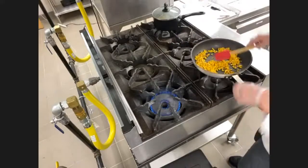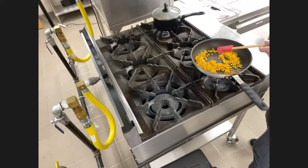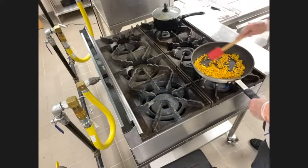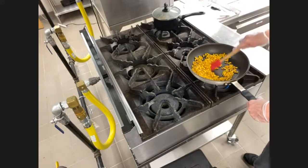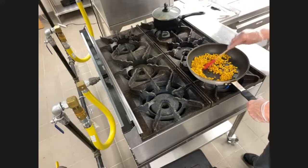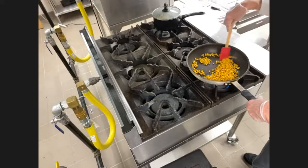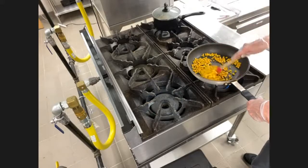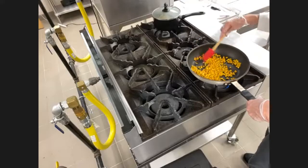I'm gonna move this over here to this one. See it a little easier, I think. Yeah, now you can see a little better. Okay. Now this is not burning. This is roasting. Roasted corn is really delightful. It's sweet, a little bit crunchy, but not hard.